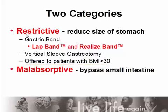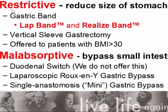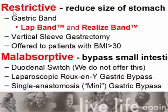Malabsorptive procedures are a little more complicated. We also incorporate a restrictive component, so we do something to reduce your portion size, but we also take another step to bypass some small intestines so that you don't absorb every calorie you consume. In the field of malabsorption, we have the duodenal switch, which is the most aggressive surgical weight loss procedure. Because of the risk of this particular procedure, we do not offer it, but we do offer laparoscopic gastric bypass and single anastomosis or mini gastric bypass.